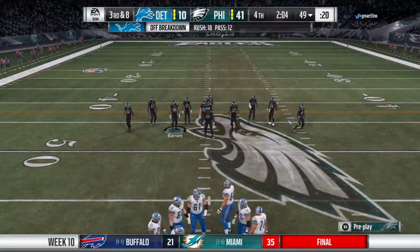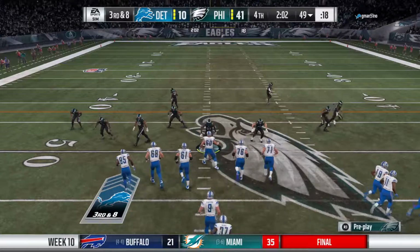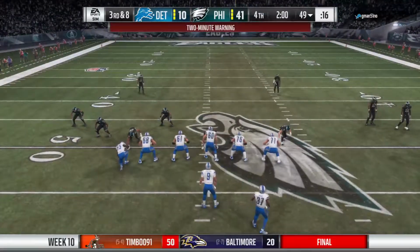The Lions on third down. It's been a problem. Just 1 for 7 thus far. This is 3rd and 8.